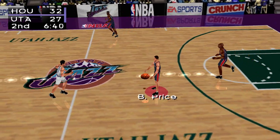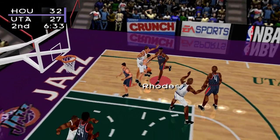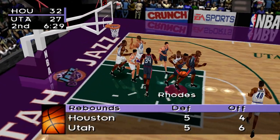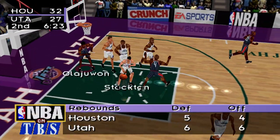Inbound pass to Price. From the right side to Rhodes. He fakes the shot with the jumper. Rims the ball out. He gets the board. Drexler handles the pass. Goes up with it.